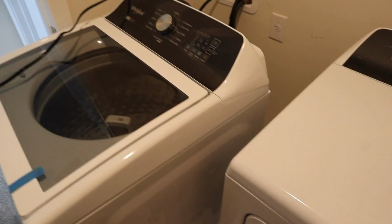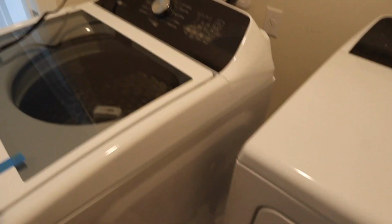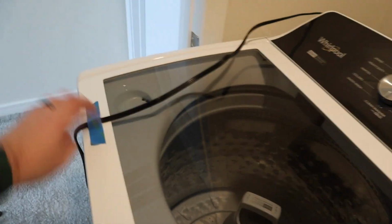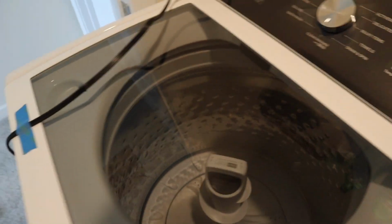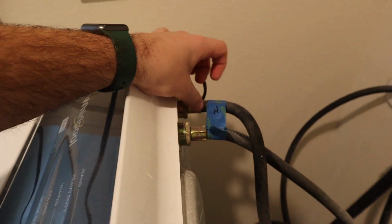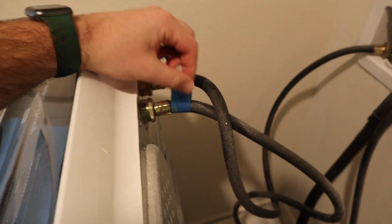I have the washer pulled out. It's taken me some time just because I was trying to take the door off. That didn't really work out in my favor. But what I did was I taped down the lid, unplugged it, taped down the power cord. And then back here, I marked the hot water hose with an H on both sides, the cold water hose with a C on both sides.